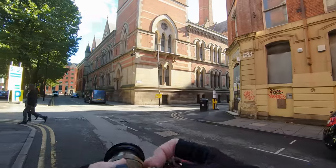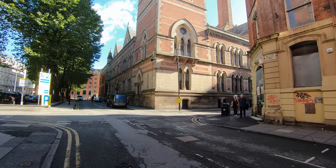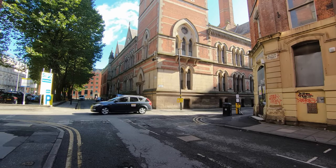Next, I found this corner of a junction, and look at that shaft of light coming in from the right. I just need one person to walk into view on that bit of pavement, and that'll be my next capture.